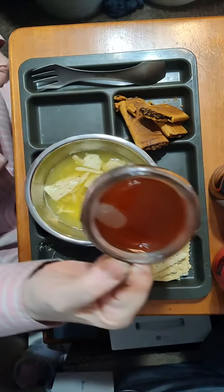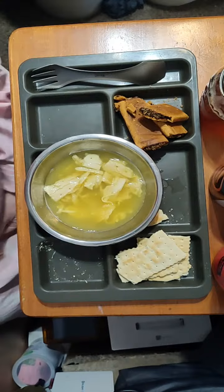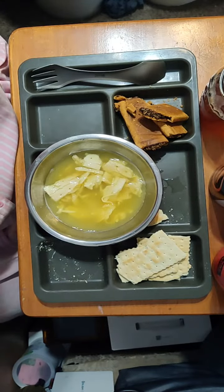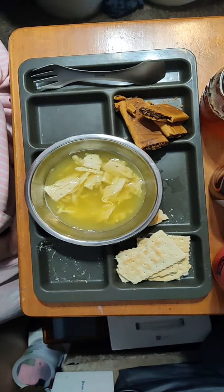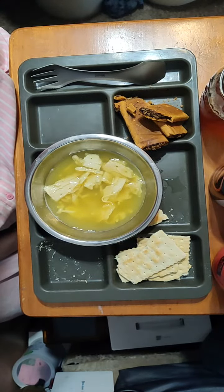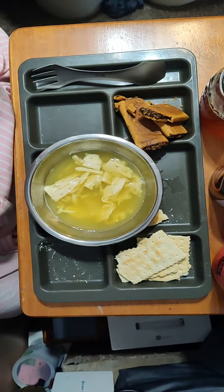Yep, that is an instant lemon tea, lightly sweetened. Since I have two of those, I think what I may do next time is make it hot. I want to try that one as a hot drink.